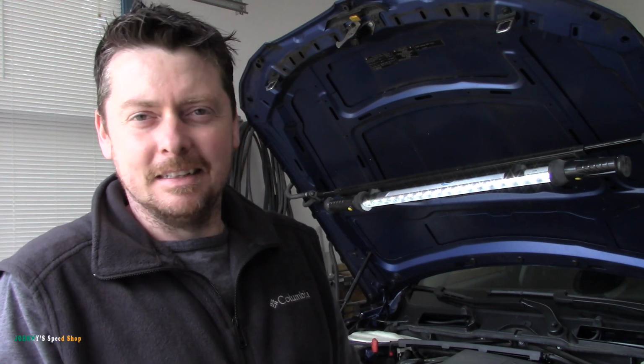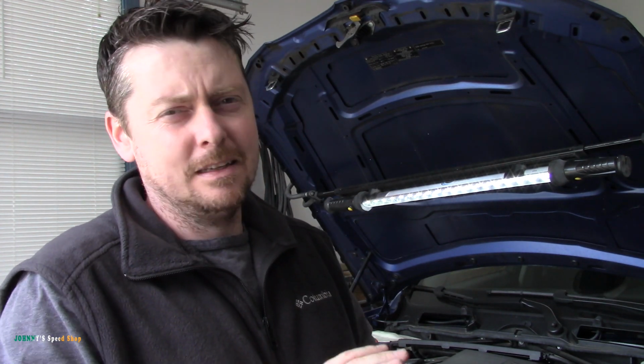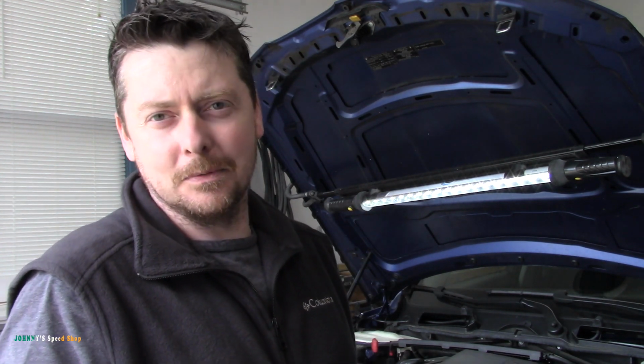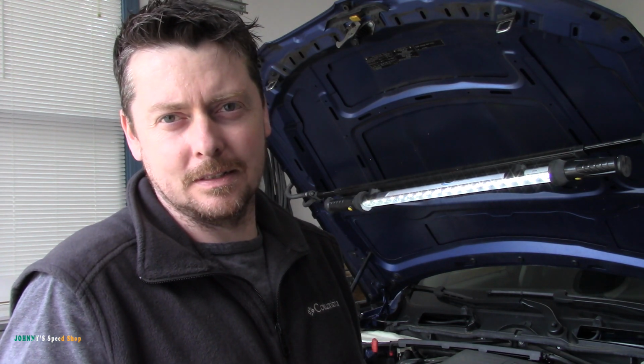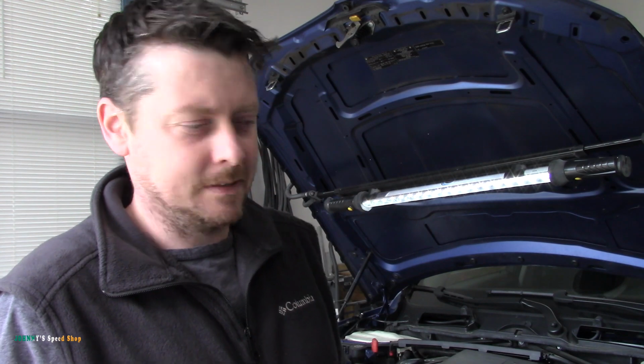That's kind of why you need the tool. I did read online people have gotten away with using caps off of Bic pens and things like that. Screw that. It's not worth risking damaging a seal doing something like that. I mean, yeah, it might work, but just get the tool.